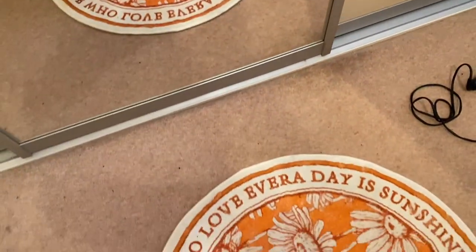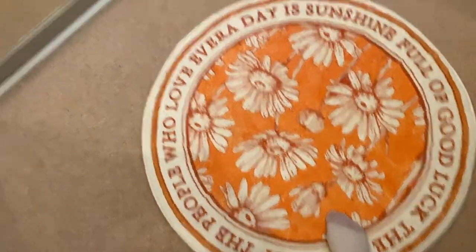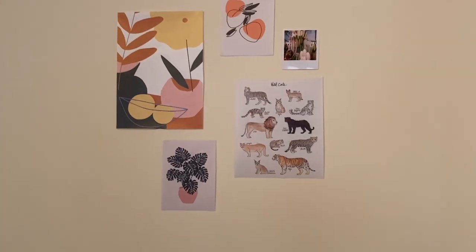Also, this is my bedroom and, as you can see, it's very plain. I don't really have many decorations going on in here. I do have this cute rug though, and then I just have some prints on the wall. But yeah, just keeping it simple in here.